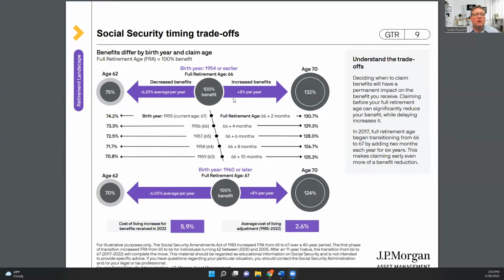But if you hold off a little longer, under the current rules you could be at 132% of that full retirement age benefit. So there are some differences about how to plan and why those decisions are made. Be careful also if you were born after 1960, that reduction amount changes, so it's down to 70%, not 75%. And you still get that 8% per year. I'll be honest with you, a locked-in rate of 8% is pretty good.